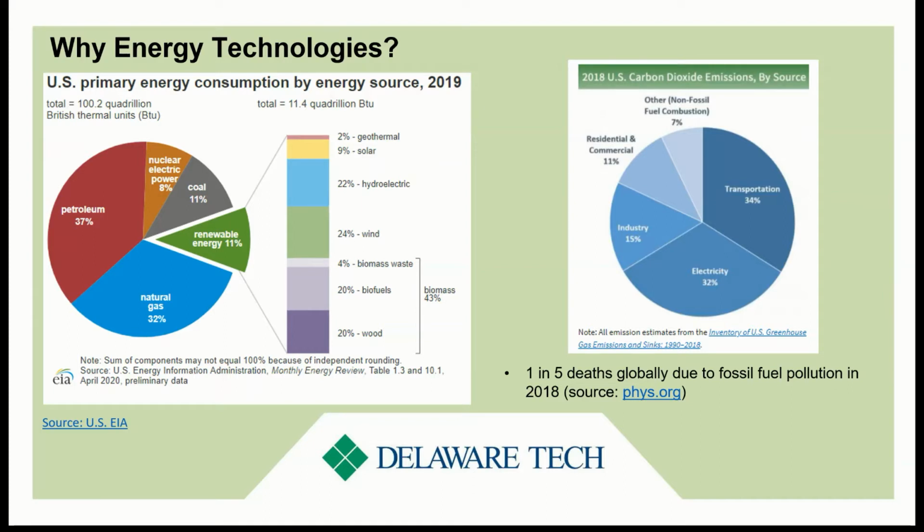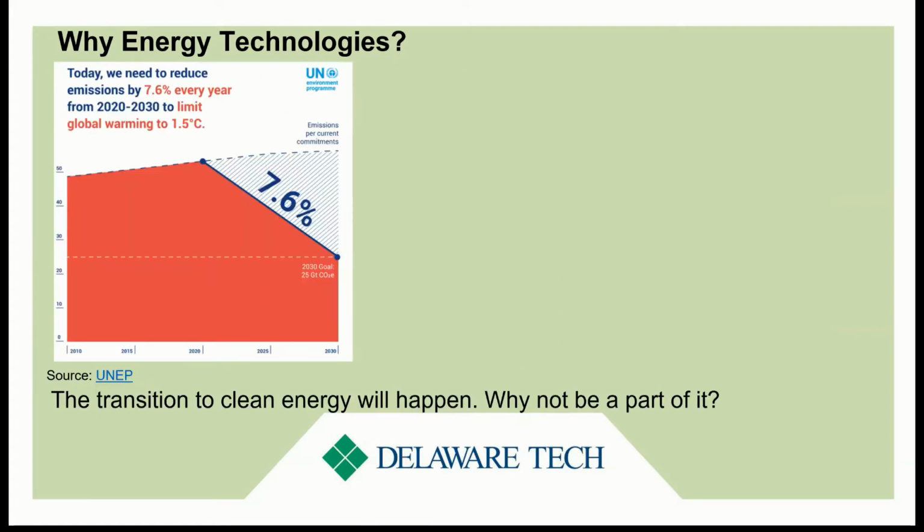Just to give you an idea of some of the bigger picture issues that we're trying to solve here: we get about 90% of our energy in the US from non-renewable sources, pretty close to that in the world as well. What's widely recognized as the most important sustainability problem that we're facing today is climate change. About 75% of our greenhouse gas emissions come from energy use. There are other really important factors to consider. There was some recent research, for example, that found about 1 in 5 deaths globally were due to particulate pollution from fossil fuels. So there are really big picture problems that we're trying to solve while we're training everyone to get jobs in this new economy.